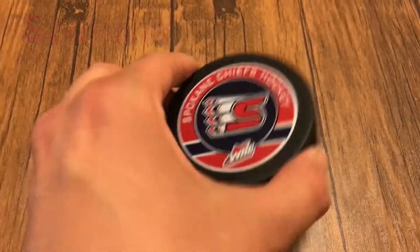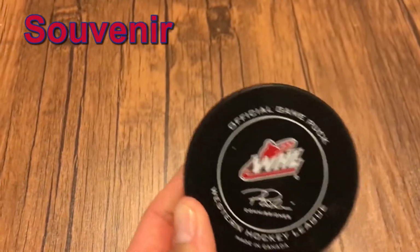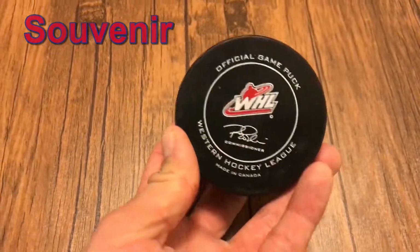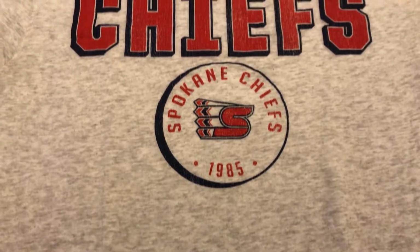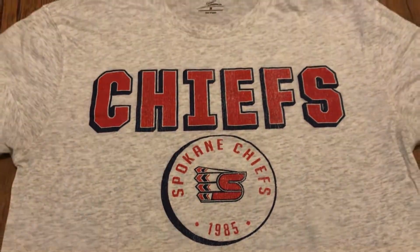And finally, you know I had to get a souvenir, so I picked up a hockey puck per usual every time I go to a hockey stadium. And since I've been to Spokane quite a few times, I figured I'd pick up a t-shirt, and I really liked this vintage looking one they had.